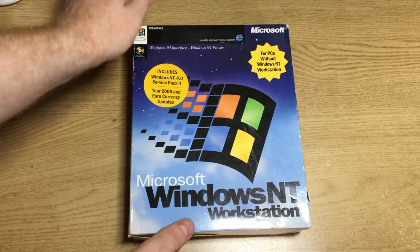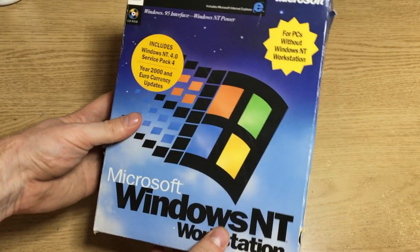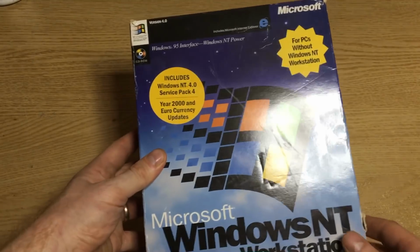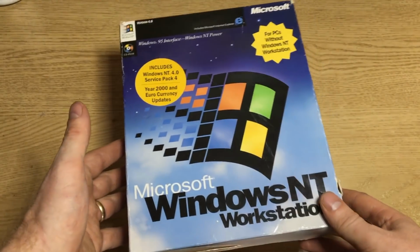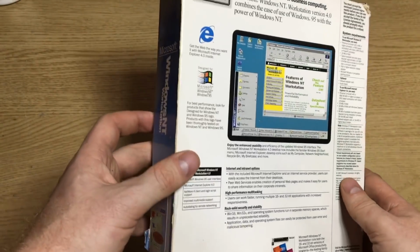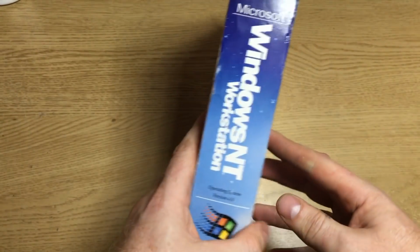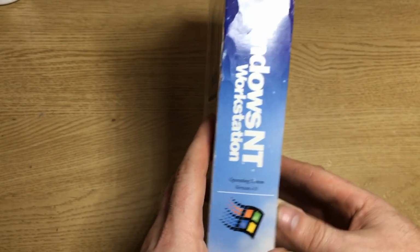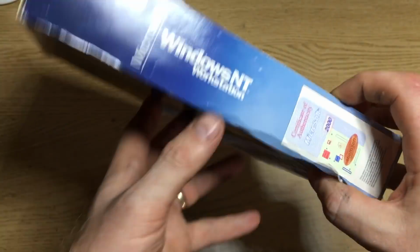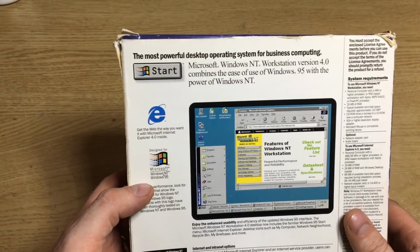Right, and here it is. An original Windows NT workstation boxed version for PCs without Windows NT workstation. Includes NT 4, Service Pack 4. This is basically Windows NT updated to the Windows 95 era, because it adopted many of the new technologies of Windows 95 version 4. So, just looking for where it says, there's the certificate. And, right, let's have a look at the gumph.